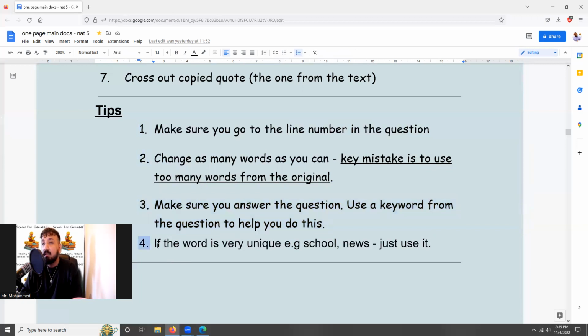Now, the final thing is what I was talking about, which is change as many words as you can. That's your rule of thumb. Change every word if you can. But if a word is extremely unique, like school, politics, science, news, hospital, that kind of thing, just use the word. Also, if it's someone's proper name and you need to mention it specifically, if you can't just say he said or she said or a friend said, then obviously just use the name.